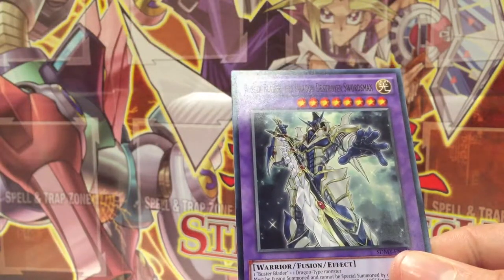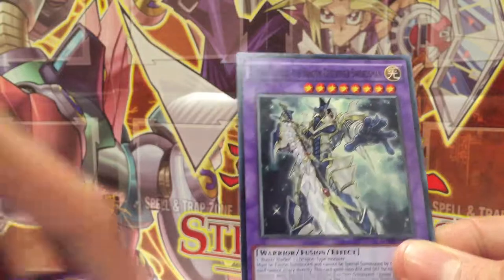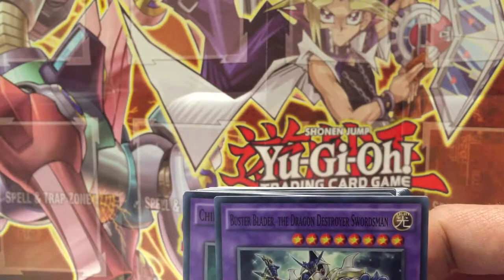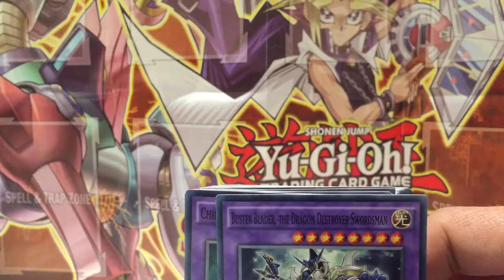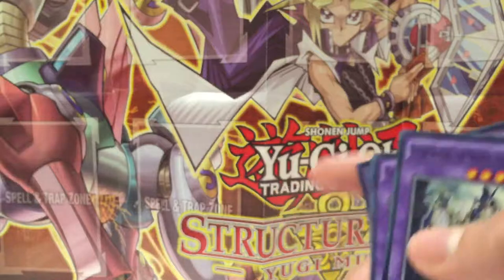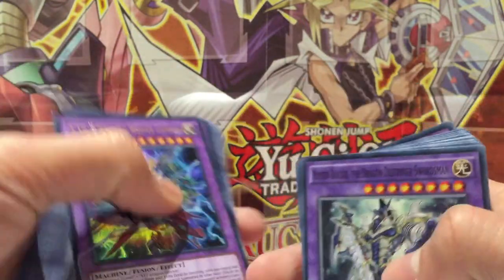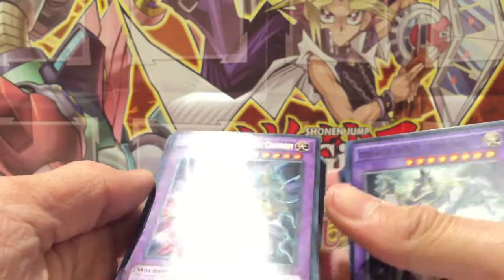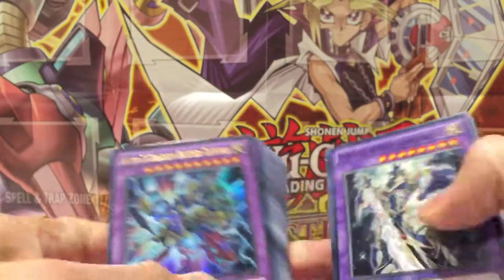You honestly get some great cards in both of these decks. The main reason I'm really happy about them is that they're different. A lot of these cards we haven't gotten before in the decks. You know, we've got a lot of the Silent Magician cards. We've got a lot of the Blue-Eyes themed cards. But we didn't get a lot of the Magnet stuff. And we didn't get a lot of the ABC, XYZ monster stuff.